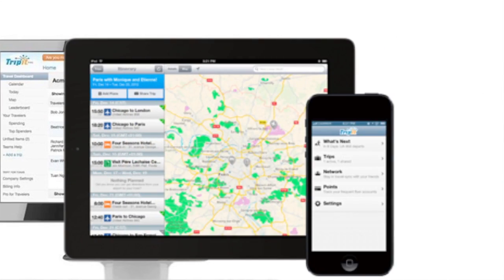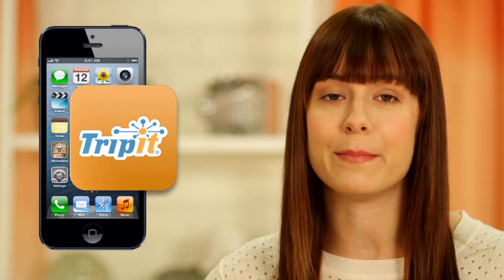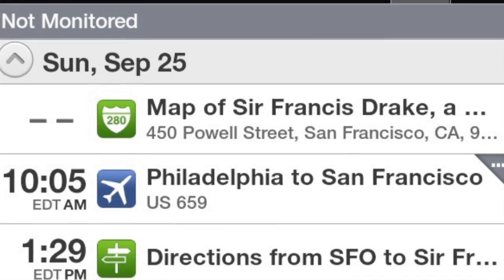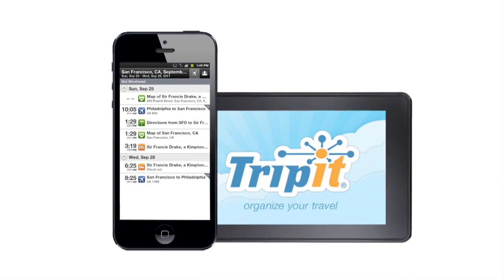Now, my absolute cannot live without application works on iPhone, it works on Android, and it works on the web. It is called TripIt. Now, I pay for a pro account, but you can also use the free account and get many of the same services. When you get a confirmation email from your flight or from your hotel, you forward that email to plans@tripit.com and it spits back this amazing itinerary with all the information that you need.